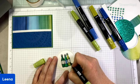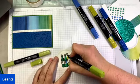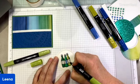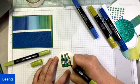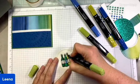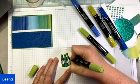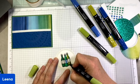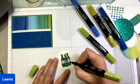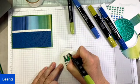So again, I'm laying down a layer of the light. And then I'm going to come in with my dark. I have to use my bullet tip on the dark because my brush tip is destroyed. Just been used and abused a few too many times. And then again, I'm going to come back with my light and blend that out. There we go. And then I just need to add a little bit along the top lip of my bottle.